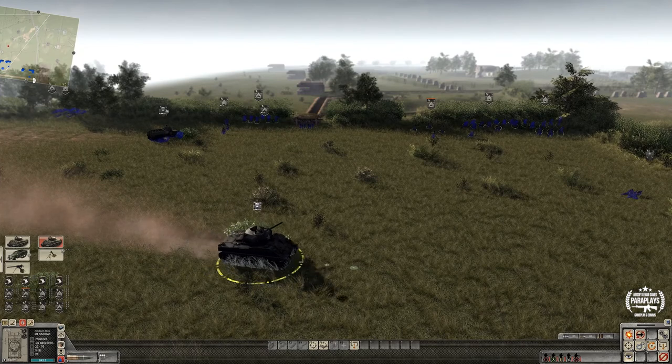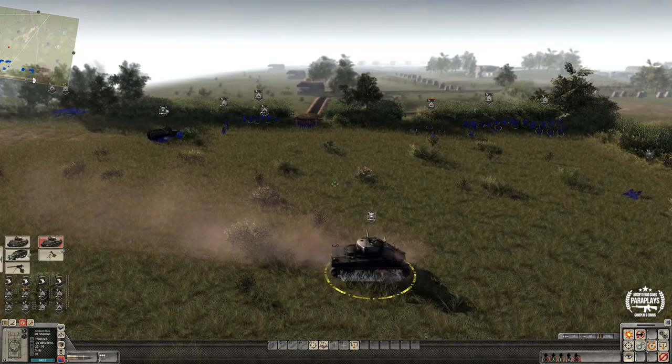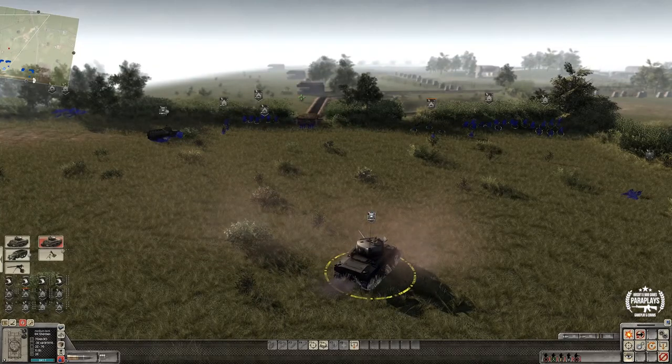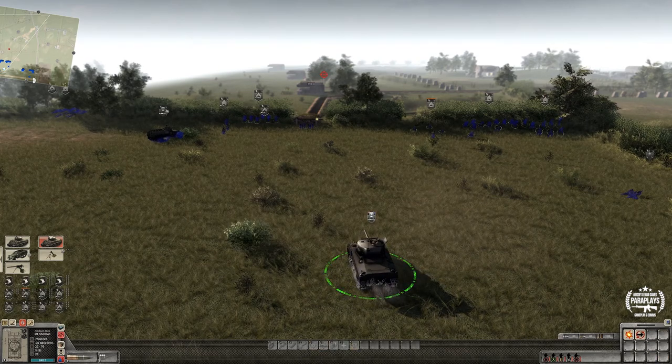Right, Sherman, I want you to get eyes on. I want you to stop. Rotate to this position so if there is anything in there, we've got the front armour on. And we're going to take out. I want you to put some fire in there. In fact, put some HE into that bunker.